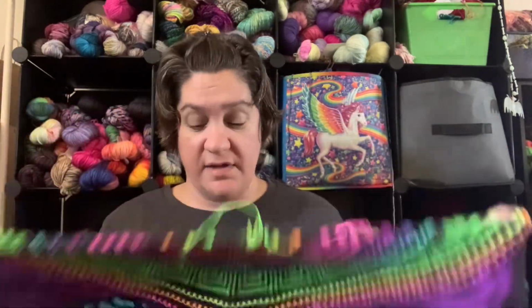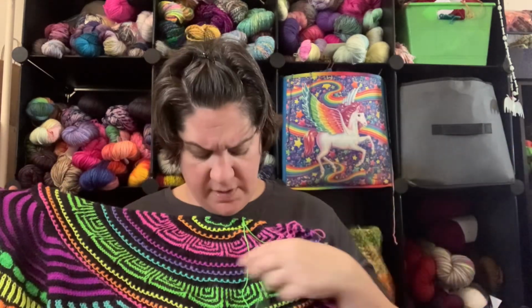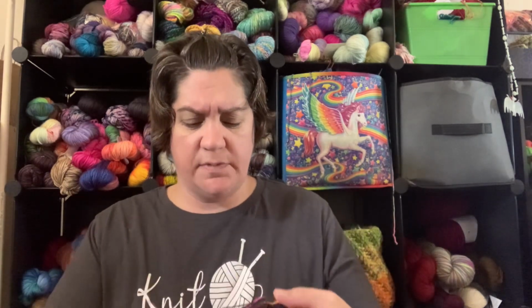It's fine. But amazing. I am so proud of this. Still a few ends. I did weave in a lot of it, but not all of it. But I'll get those taken care of when it's officially done. But yeah, this is taking up most of my time. I still have, let's see, 8 rows per color. I have 4 more colors to do, over 600 stitches per color.